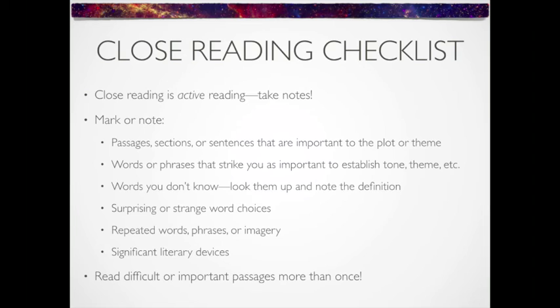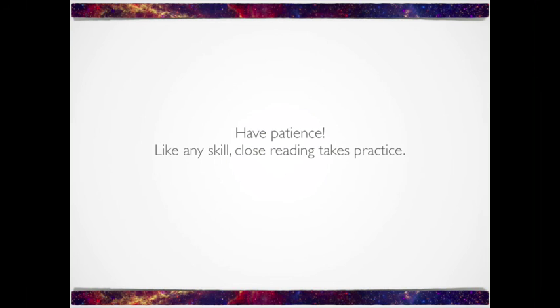You may think this sounds impossibly daunting, especially for longer stories and novels. With these texts, it probably is impossible to mark every single interesting or unique phrase or every single repeated word. Follow your gut. You will find some details are more important and significant than others. Like any skill, close reading takes practice. The more you read, the better you will become at recognizing details and discerning what is important. Pay careful attention to passages, sections, and sentences that you think are particularly important or significant. Sometimes you'll realize an earlier passage is important only once you've read further on in the text, so that's another reason it's important to keep good notes about what happens and when.